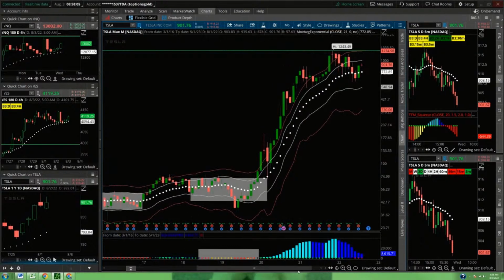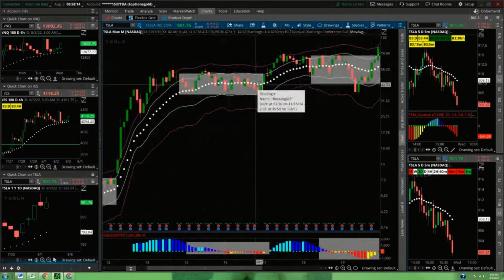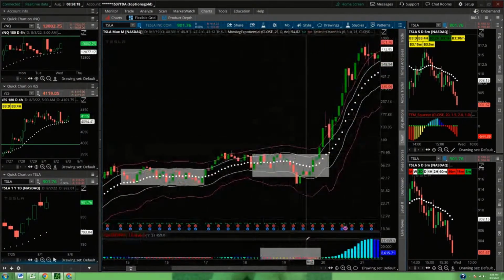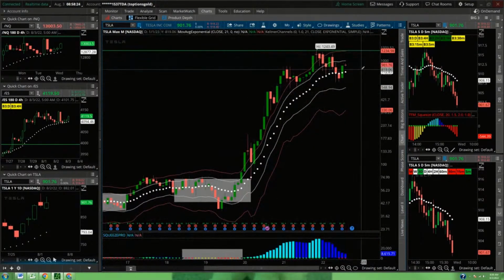And kind of going back to like 2011, this is pretty much what Tesla does. Monthly squeeze, huge rip. Monthly squeeze, huge rip. Here comes the big one. Monthly squeeze, monster move, like absurd. And here we are again.